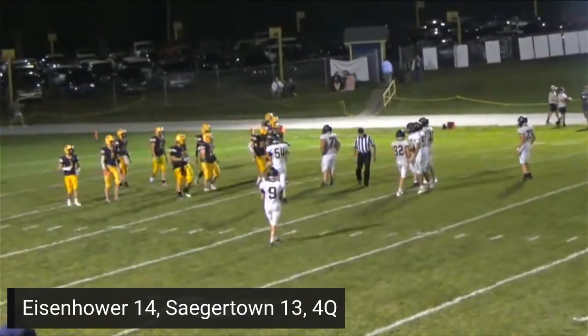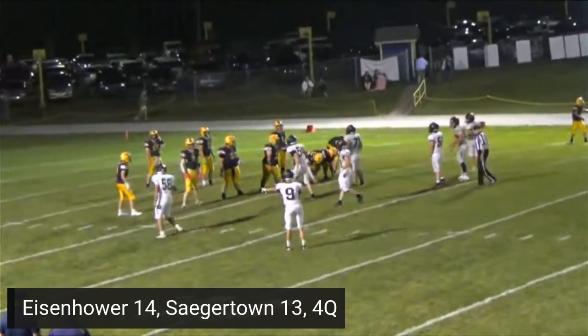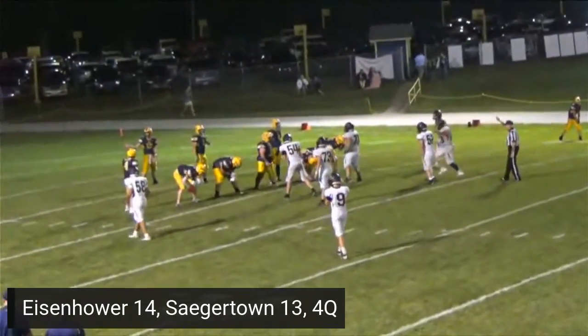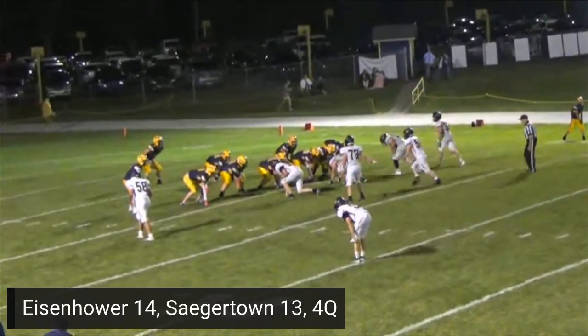I don't think they take that chance just on a win. I like that James Wolfgang gave him the opportunity to put his team in front there. He almost had that one. Absolutely. And maybe a clean snap, maybe it gets there.